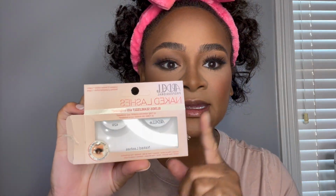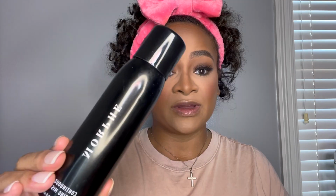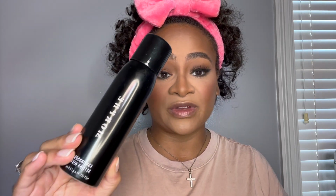Off camera, I applied these beautiful Naked lashes by Ardell, and this is in 429 style. Love them. They're simply light. It doesn't even feel like I have any false lashes on. Love the way they're blending in with my natural lashes. We're gonna set the skin with the Morphe Continuous Setting Spray.